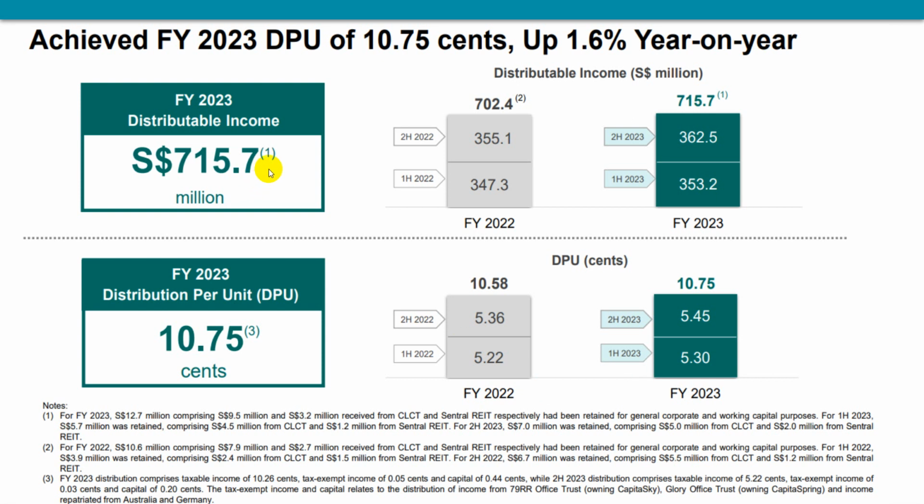Clearly the DPU this financial year is better than last financial year. It's up 1.6%. This is a rare REIT that has gone against the trend to have an upward spike in DPU. 1.6% is quite a good result.